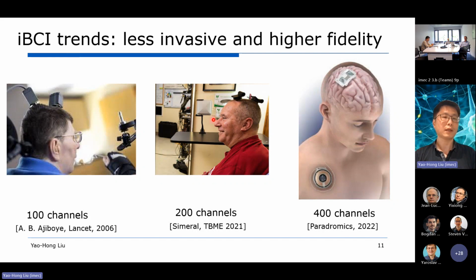And a few years back, they can now record 200 channels. And currently, there are several startup companies. One famous one is Neuralink from Elon Musk. They try to build a fully implantable version of the brain-computer interface, and they are aiming for recording more than 400 channels or even 1,000 channels.